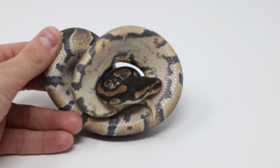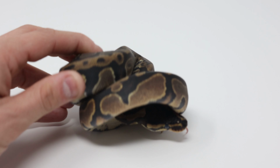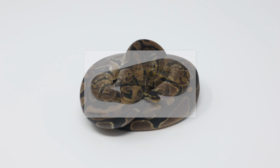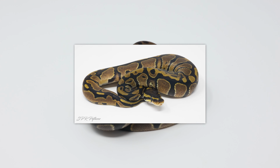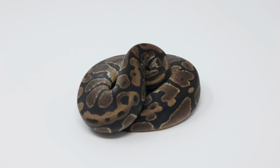Next up, guys, as you can see, we have another normal 50% double het ultramel pied female with markers. What I'll do again is flash up a picture now so that you guys can see the het pied markers this girl has. Sorry, not het pied markers. See this girl in her natural colours. Again, this one is available. A normal 50% double het.